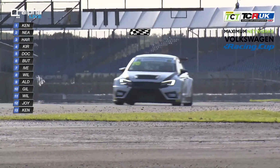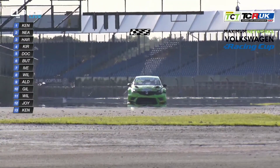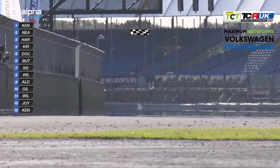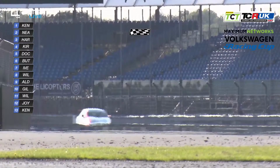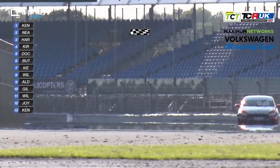Wilson does cross the line behind them, but he's 2 laps down on those cars, and we just wait for Paul Ivans in the number 79 machine to make his way round. We've got Alden just coming across the line now. He's going to be 2nd in the VW Cup. There he is. And Ivans is just coming into the last corner. That's how much of a lead he had in that class.